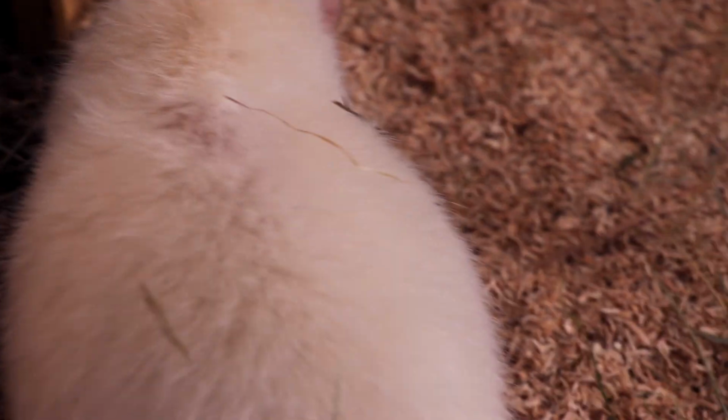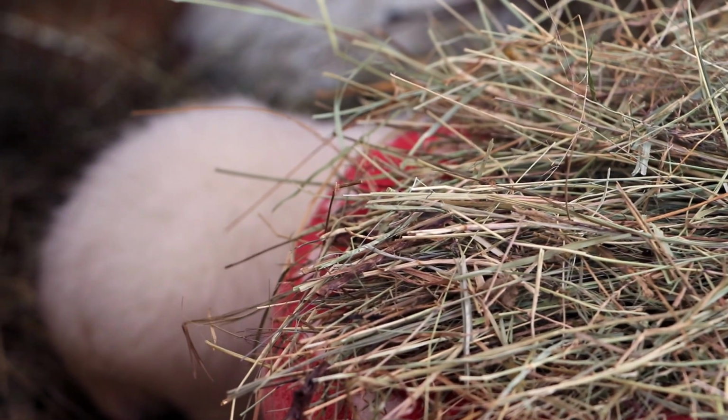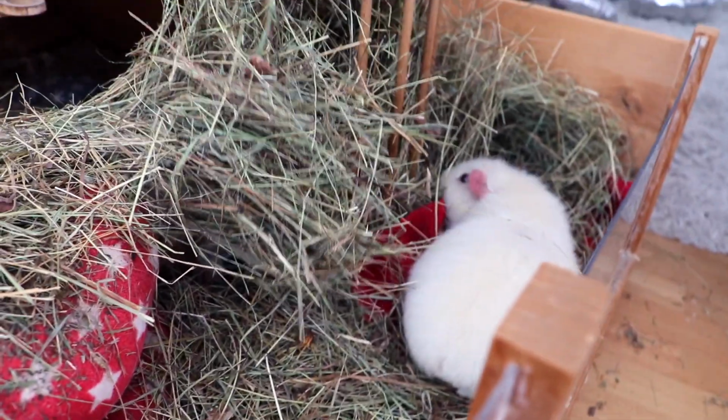Loom Loom just came to say hello while filming, walked through my legs, and I think is now thinking about returning to the hay. Thanks for saying hi, Loom Loom. Nugget is done with filming. She wants a snack now.